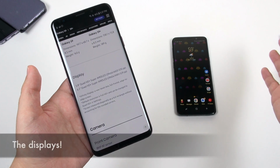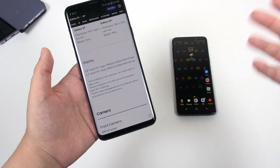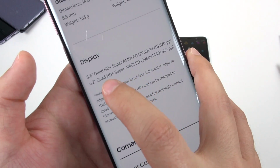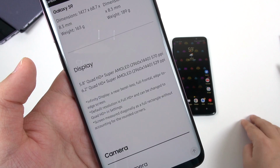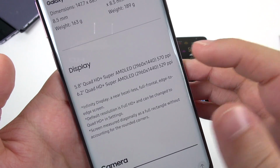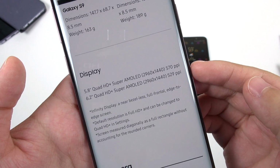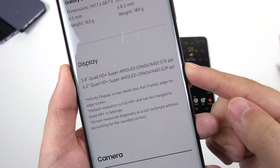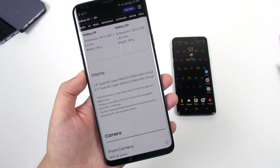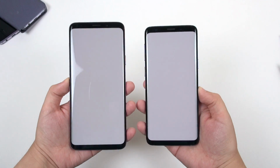Now for the last technical part of this review, let's talk about these displays, and let's just talk about these specs first. So we've got 5.8-inch and 6.2-inch Quad HD Plus Super AMOLED displays. They are 2960 by 1440, both the same resolution. Although the Galaxy S9 has a greater pixel density than the Galaxy S9 Plus, but really you can't tell any difference.